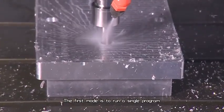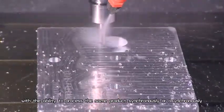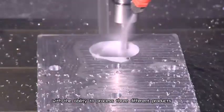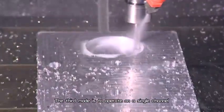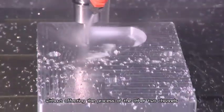The first mode is to run a single program, with the ability to process the same product synchronously or asynchronously. The second mode is to have 3 different programs running, with the ability to process 3 different products. The third mode is to operate on a single channel, without affecting the process of the other 2 channels.